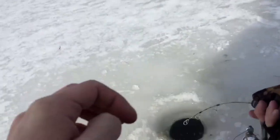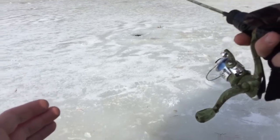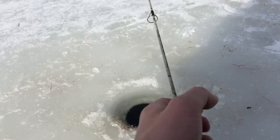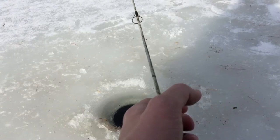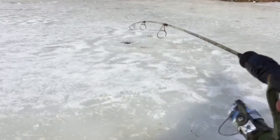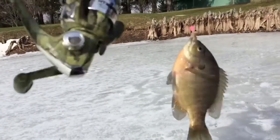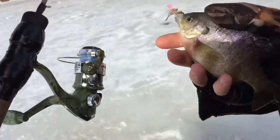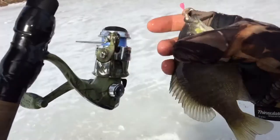Oh, yo, there we go. That's something big. No, it came off. It came off. There we go. Here's a sunfish. That is a bluegill. Not a bad one. Not a big one, but not a bad one.